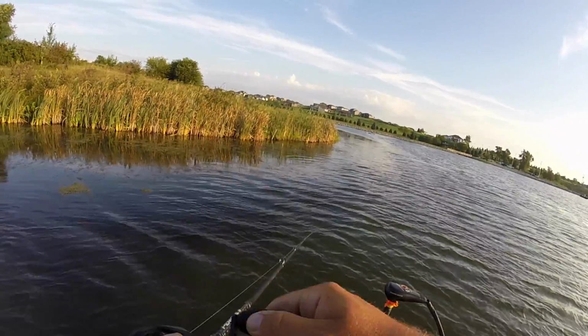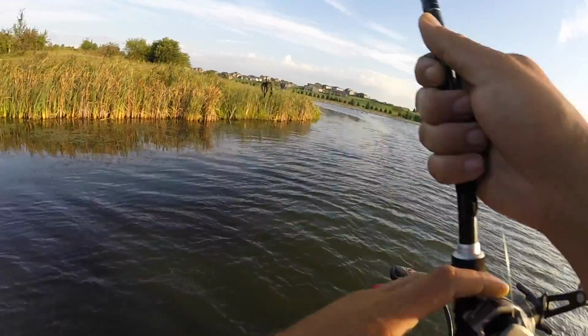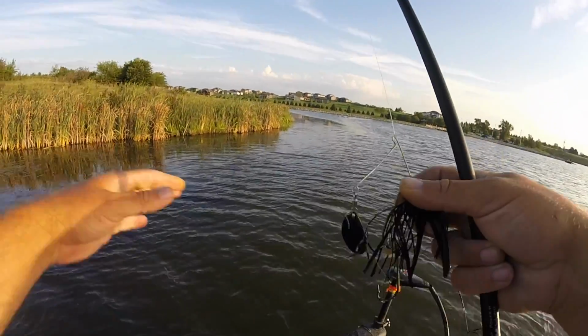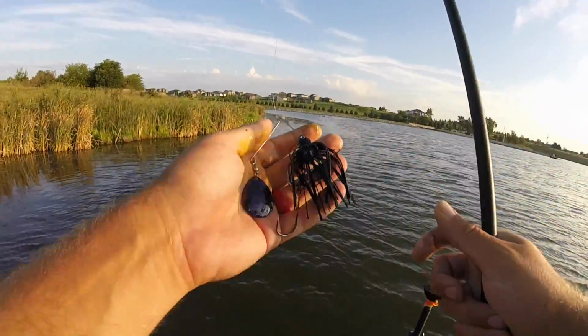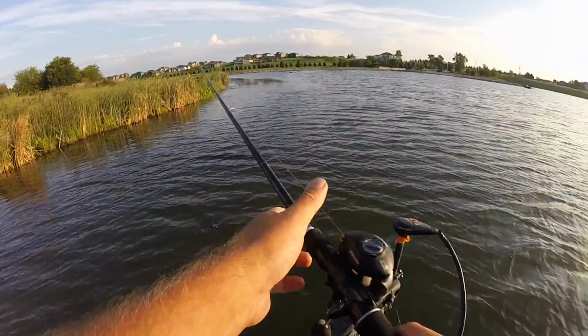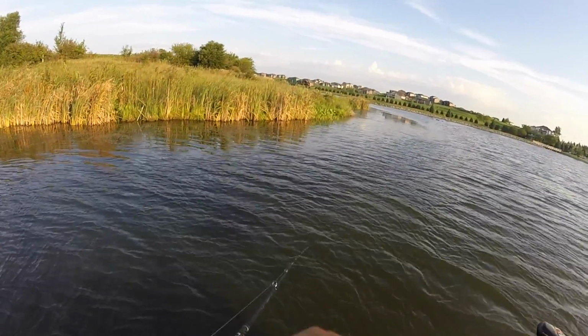The reason this is so good in muddy water is it's got this big Colorado blade on it. Colorado blade puts out more thump than a willow blade. It keeps the bait up higher in the water column, up shallow too. And then the black color really stands out as well. It's got some purple flake in there too. Always good to have a little bit of flake of a different color. Let's see if we can catch a fish on it.